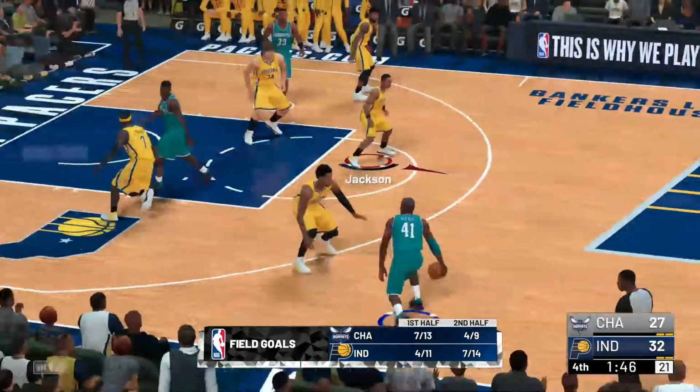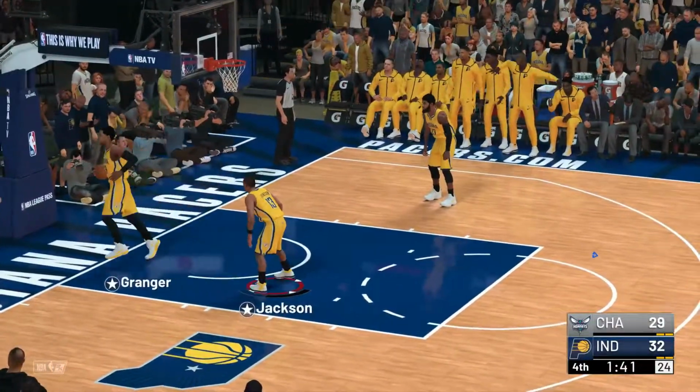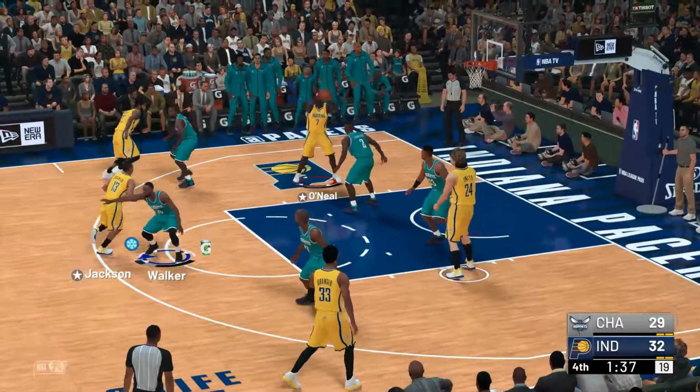Hornets trail by five. Rice passes to Mourning. And he floats in for the easy two. Credit the assist on that one. Boy, the interior game of Mourning, really strong, solid. Excellent at getting quality shots in close.